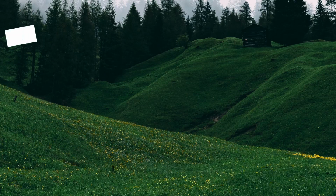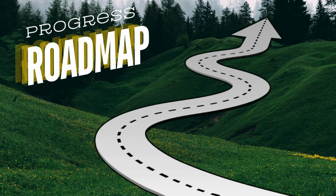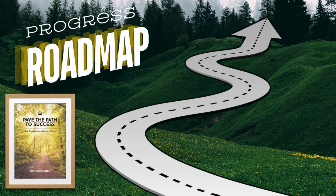Okay, so our very first step is to create an accessible design. We have broken this up into smaller sub-steps called milestones. For this, we'll be tracking our progress with this progress roadmap. We will be using this for every step of the creation process, and it's actually from the Pave the Path to Success textbook, which is an entrepreneurship program that we offer through our nonprofit. And you can actually buy this on Amazon if you'd like.